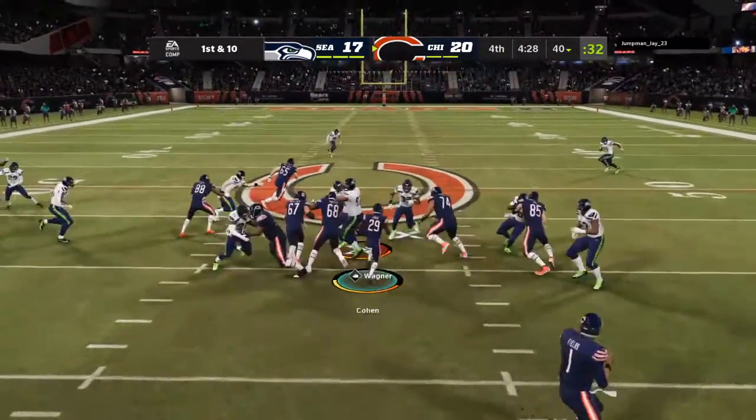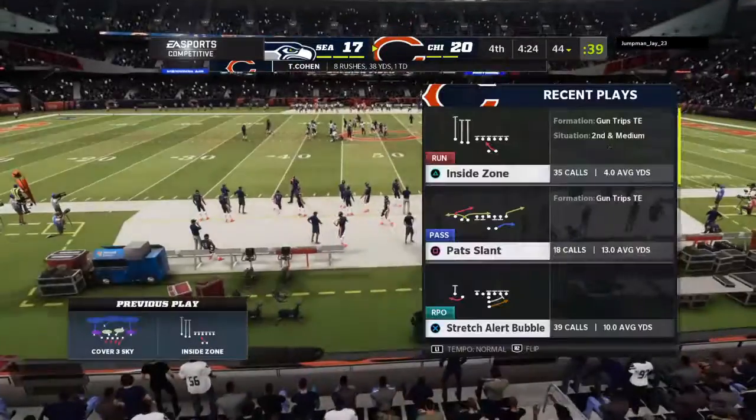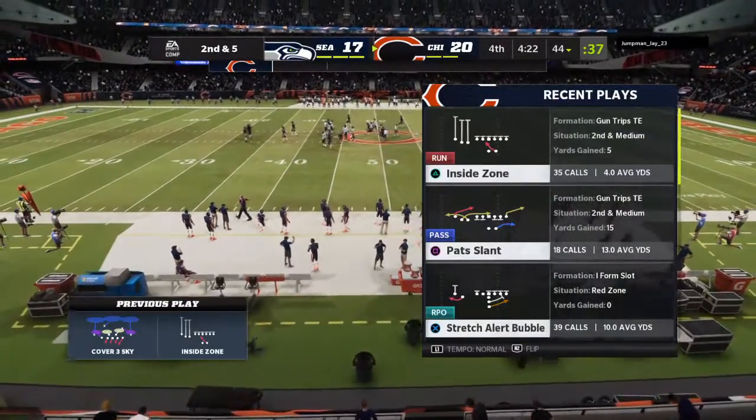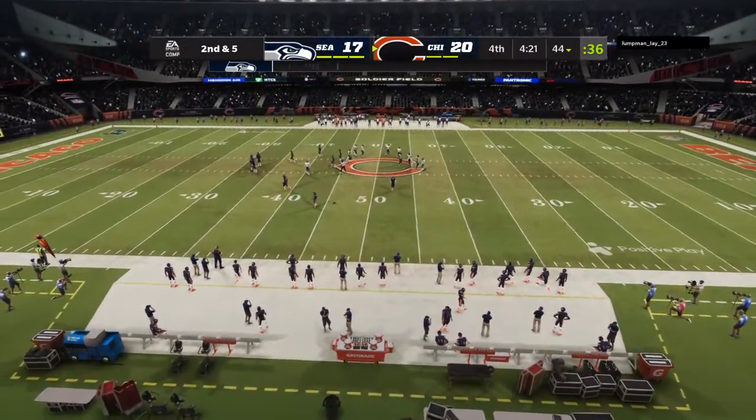My high school coach used to say that all the time. Laddie, take over by word and deed. And deed means action. Exactly. 5 yards is the tally on first down. That brings up 2nd and 5.